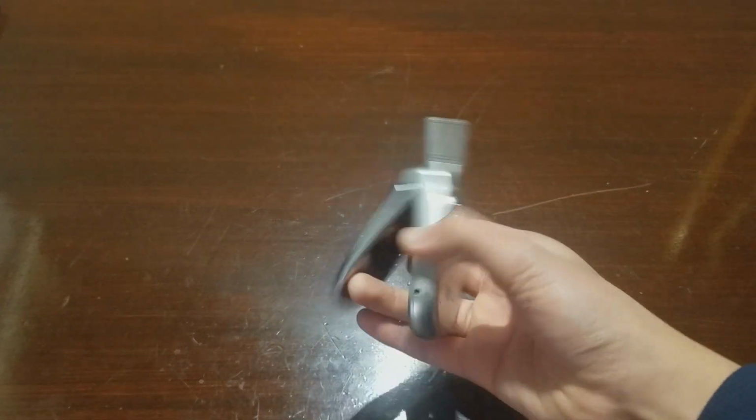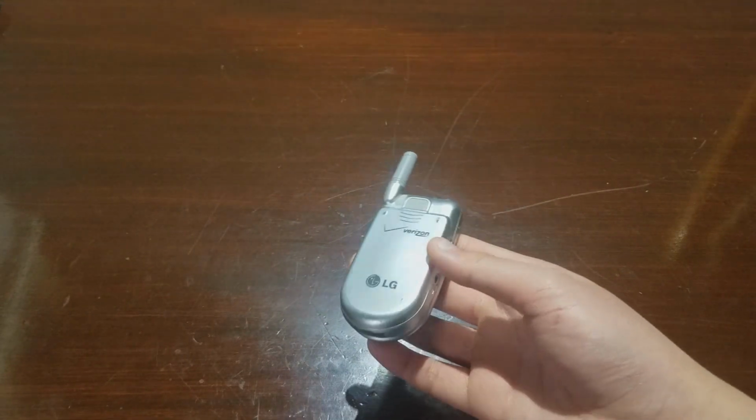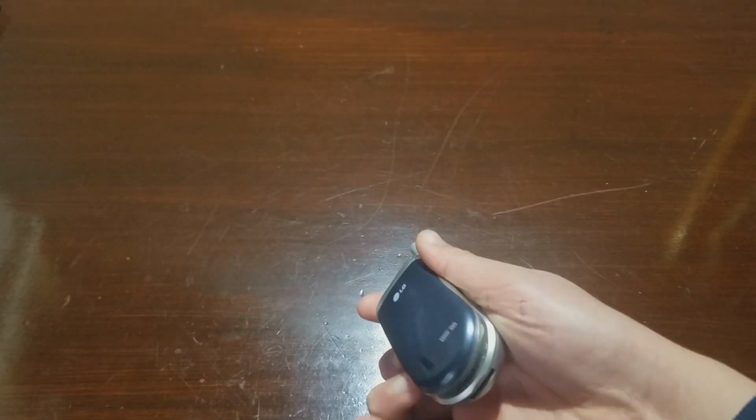Finally, let's get on to the phones that work. I'm going to be ranging them from flip phones to smartphones, and then eventually Apple products. So, first off, probably my oldest one. It's an LG Verizon flip phone. Has a funky charger. Probably works though. It's in really nice condition.